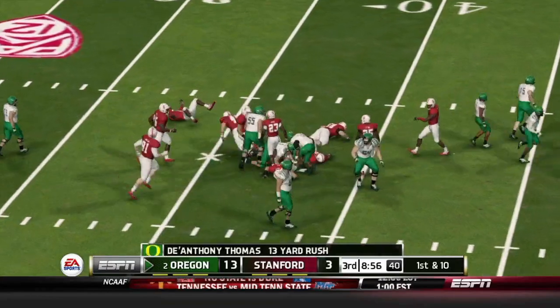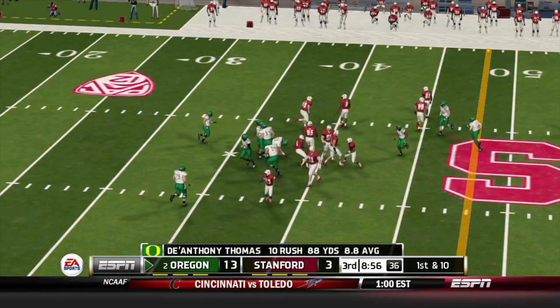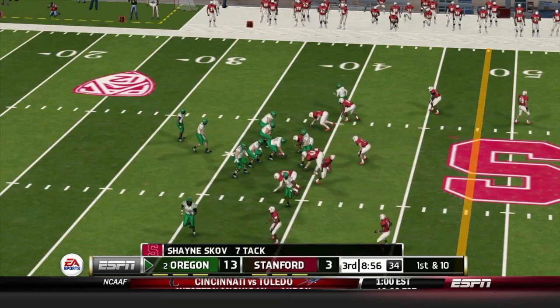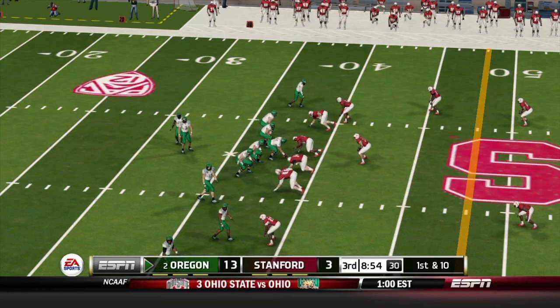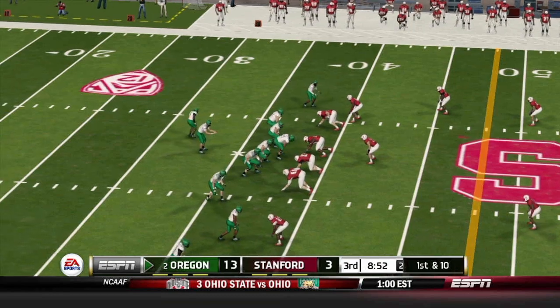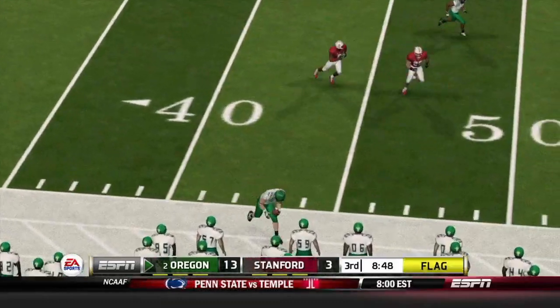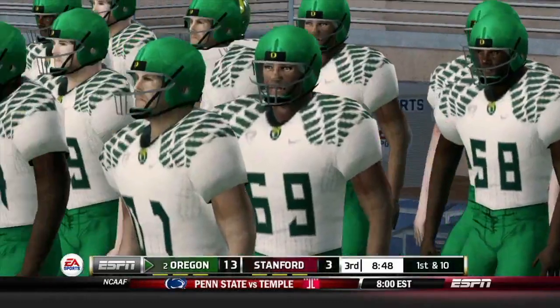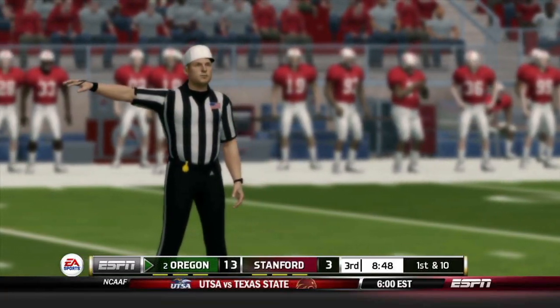Gets out to around the 38. Call it a gain of 13 yards. First down. Out of bounds around the 42-yard line. I don't really know what this one's for. Let's find out. Offense.